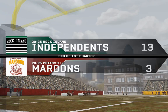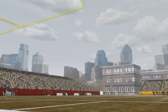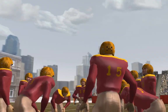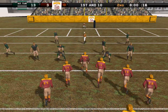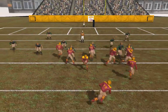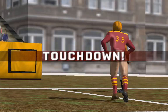We've reached the end of the first quarter, and the score is 13-3. And we're ready to start the second quarter. And this is the ninth play of this drive. They're inside the 15. Ball on the 14-yard line. Crosses it out to the right. Back breaks free. Touchdown.